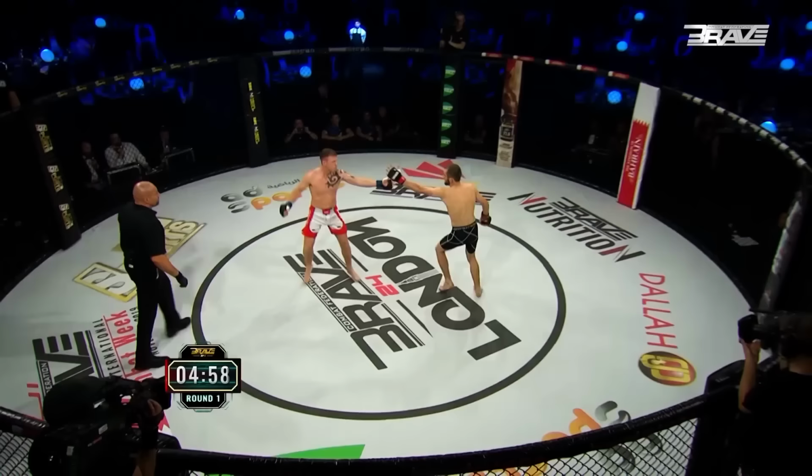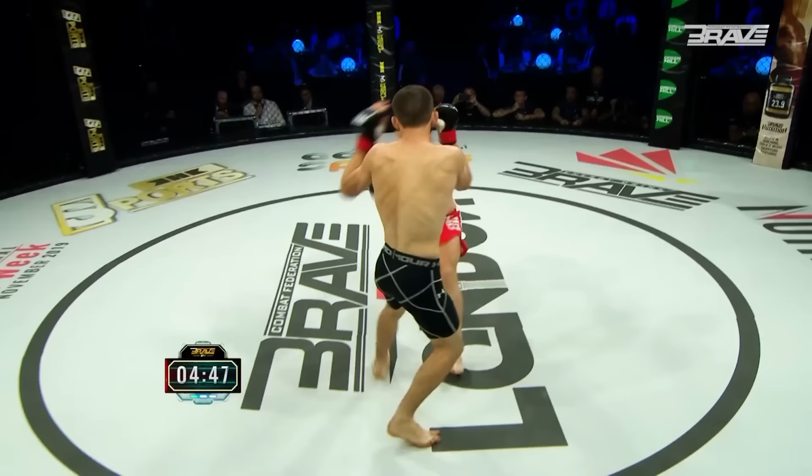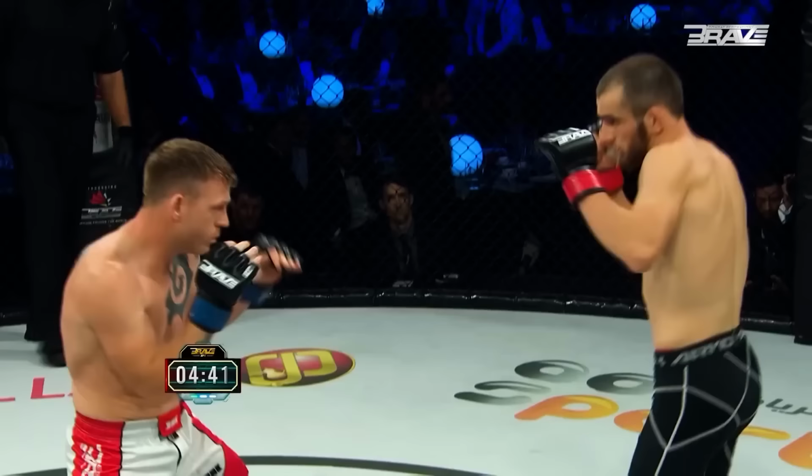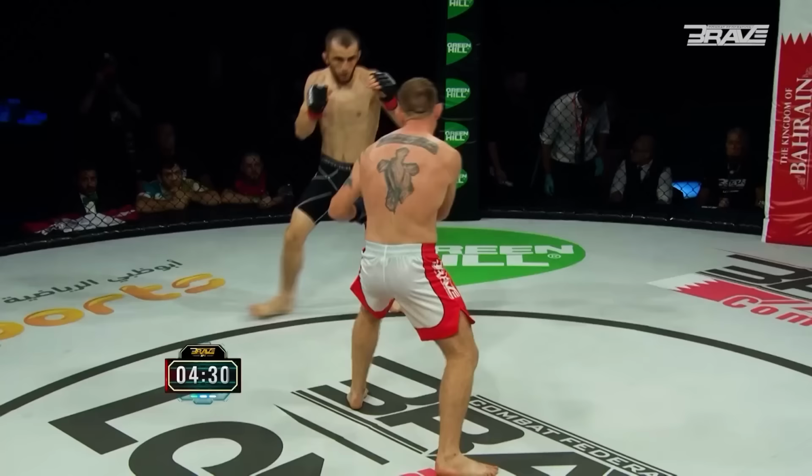Cleary light on his feet. You see Magomedov has the feet planted a little bit more, but we see this sometimes from wrestlers. Oh, big shot by Ian Cleary, right down the pipe and then slips out. Cleary is the one taking control of the center. Showing different looks, just pawing that jab out there and looking for the low kick. Magomedov hits a nice low kick, but it was a calf kick. Beautiful shot. Cleary, no, he's not going to control the dance, but nice movement by Cleary.